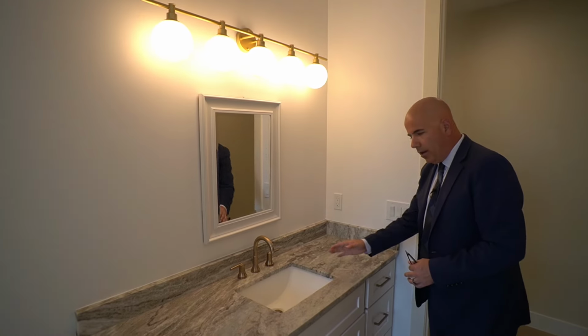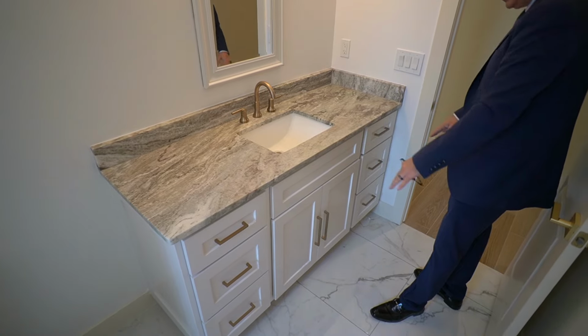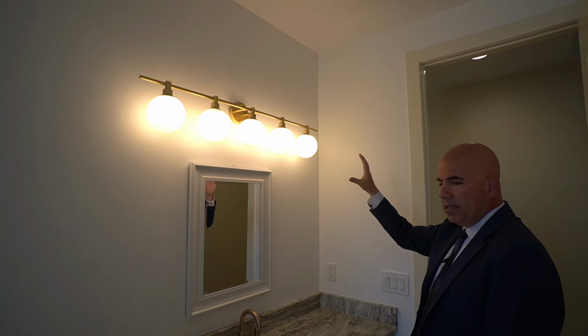And then you have your vanity. You got the leather strap finished granite, undermount rectangular sinks. The hardware is already on these cabinets. You got drawer stacks on both sides. You got your framed mirror, and you have a sconce here that has 5 lights on it. And then, of course, the reading area.